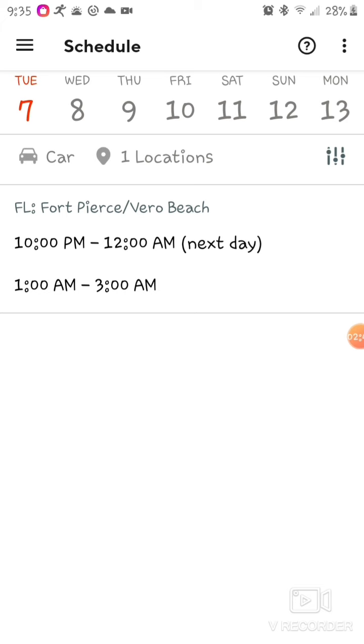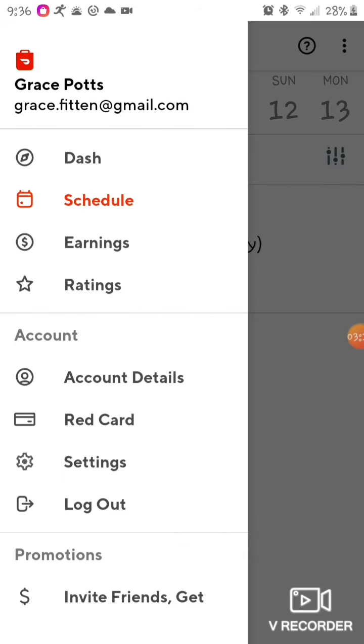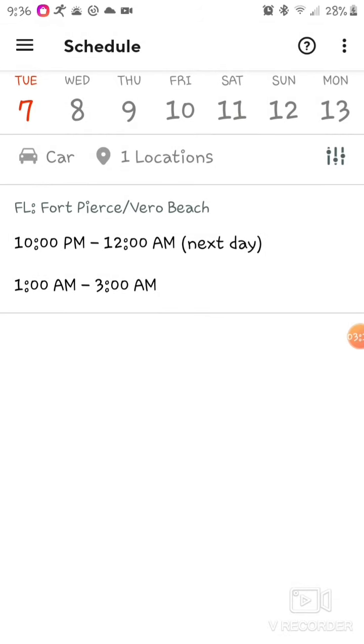When your dash is about to end, they'll send you a text message and say, hey, your dash is about to end, extend your dash because it's still busy. If it's not busy in that area, they won't allow you to do anything except sign up for a new dash. Another good thing is you can log into Dash or start dashing as soon as it says Dash Now on the screen. All right, so that's how you would schedule a dash.